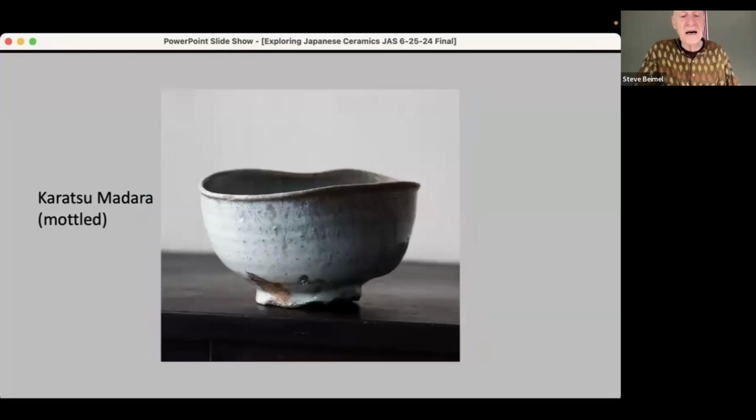And finally, madara, which is again the white ash glaze covering a very rough ceramic base, and then when it's fired, the black and blue spots are created by the iron which is in the clay.